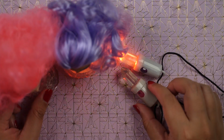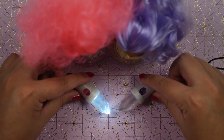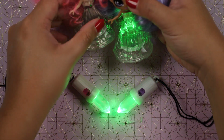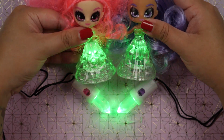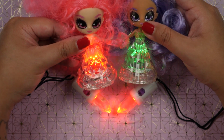Now we are gonna try syncing up to Rose Quartz. Apparently you can sync 2 necklaces, so there you go. What's happening to these? Okay, she's syncing. Ooh, so they're all syncing. There you go. That's kind of pretty. If they all did this at the same time, I imagine it would be really pretty and fun.